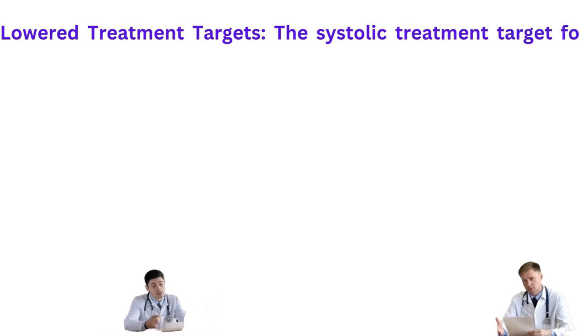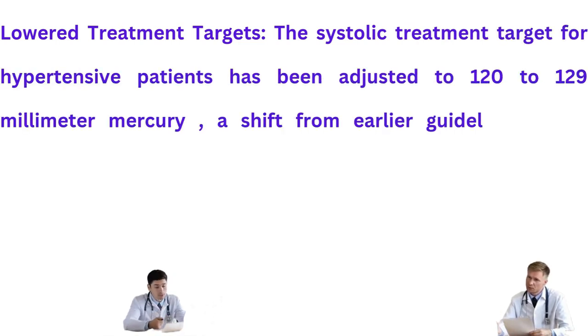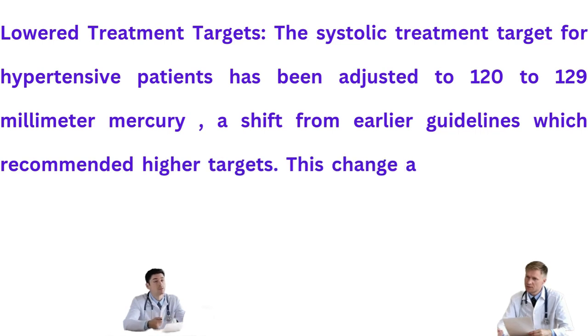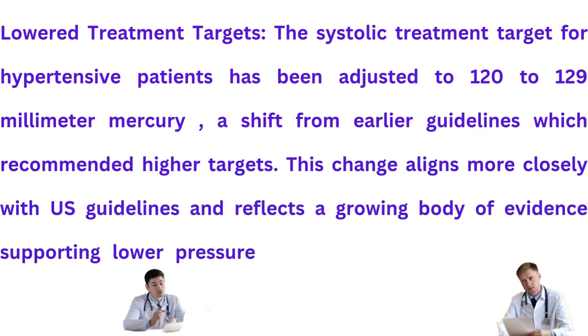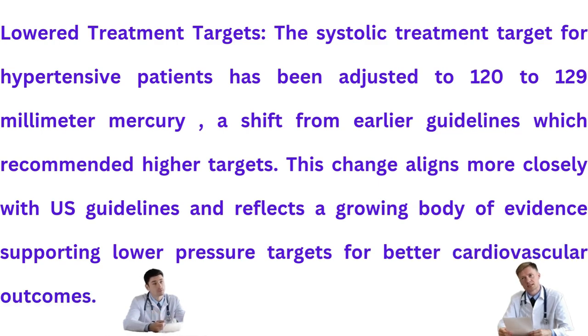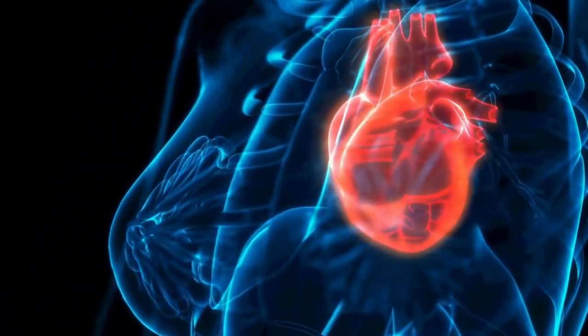The systolic treatment target for hypertensive patients has been adjusted to 120 to 129 mm Hg, a shift from earlier guidelines which recommended higher targets. This change aligns more closely with US guidelines and reflects a growing body of evidence supporting lower pressure targets for better cardiovascular outcomes.